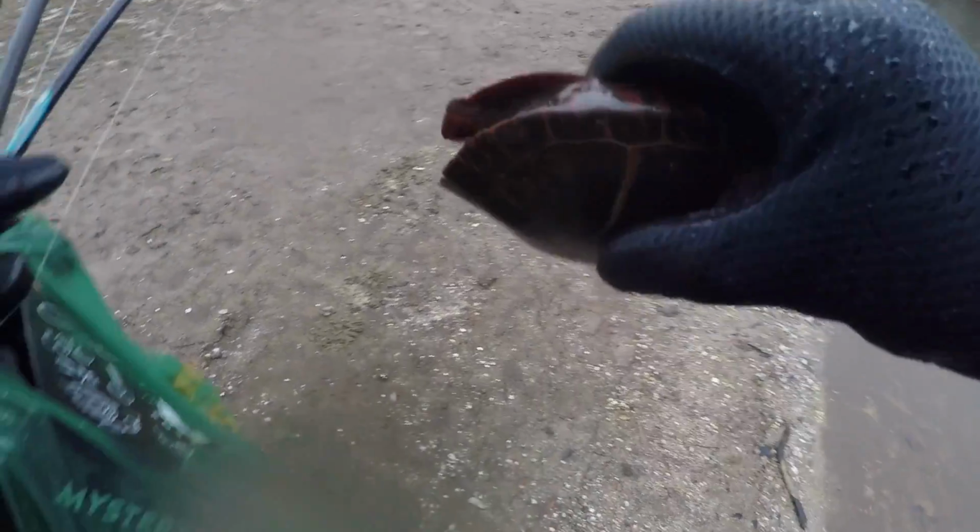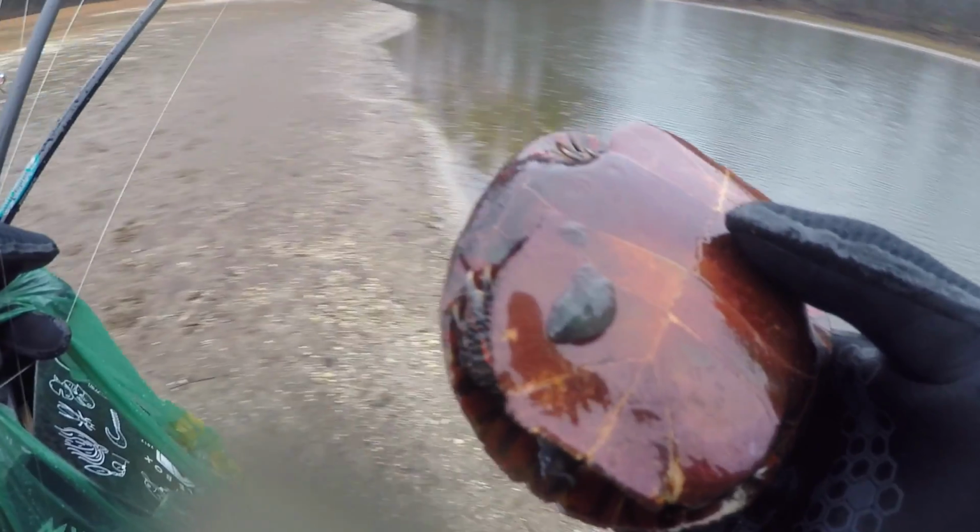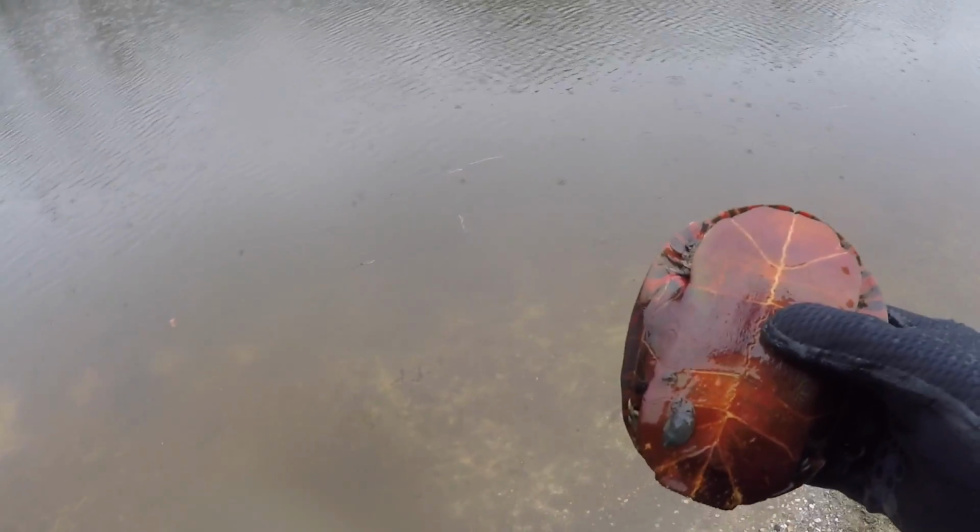Wow, look at them claws. Whoa, what the heck is that? Dude, what the heck is that on his shell? Like some kind of parasite? I don't know, I want to put this guy back. First, as you can see, first catch of the day. All right, see you, Franklin.